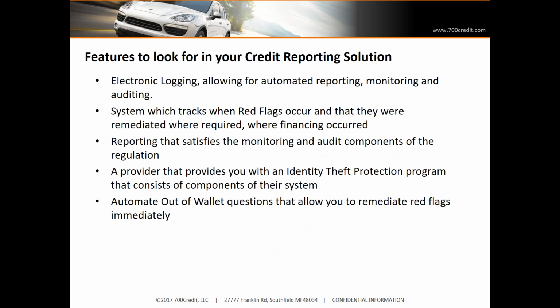Things to look for in your credit reporting solution. Again, where are you pulling credit from? Make sure that your system tracks that a red flag was pulled and the outcome was a success, or did something occur? Was there a deviation that you need to remediate? And make sure that electronically it's capturing this, so that the reporting makes auditing and monitoring easy on your dealership. So you want to track these things, make sure they have reports that support the events that occur.